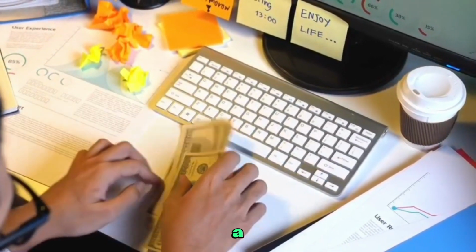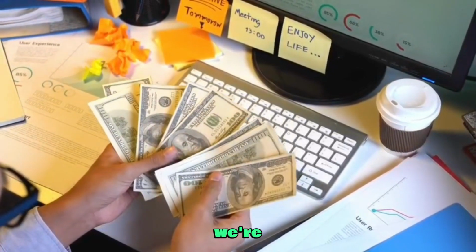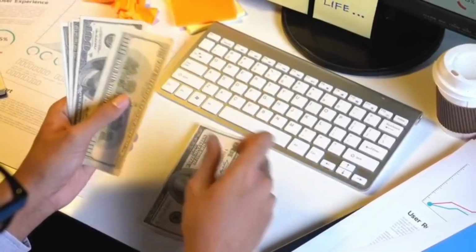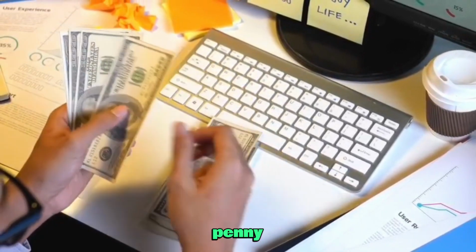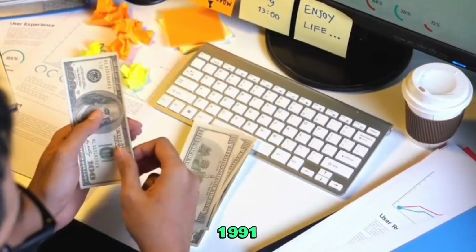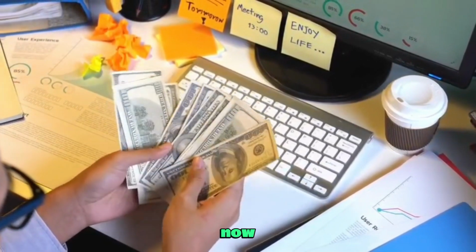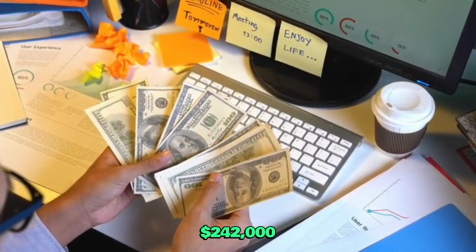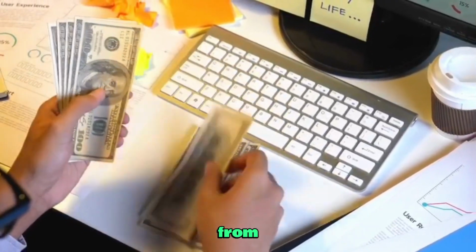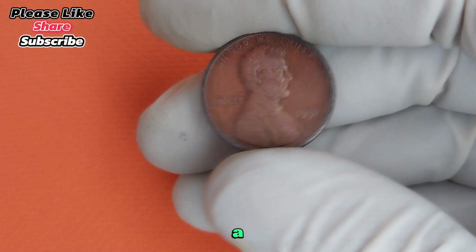Today, you're in for a jaw-dropping ride into the world of rare American coins. We're talking about a penny. Yes, just 1 cent. But not just any penny. We're diving deep into the incredible story of the 1991 D Lincoln 1 cent coin, a humble copper coin with a value that could now reach as high as $242,000 on the collector's market. You heard that right. A single penny from 1991, minted in Denver, now worth nearly $250,000.